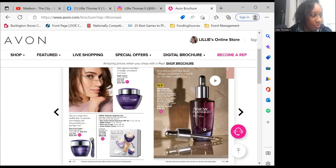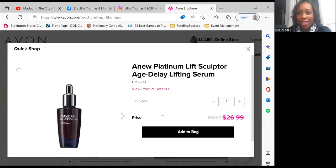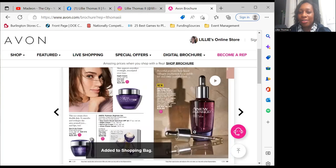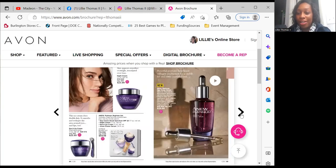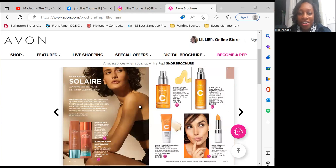Here's another weird looking bottle. It is aged delay serum. I could probably use that, theoretically speaking. I don't really need it, but it looks really cool, doesn't it? I bet all you have to do is squeeze the top and just put it on your face. Add it to the bag. Am I really gonna buy these two items? We shall see.